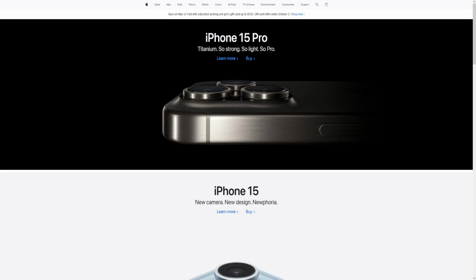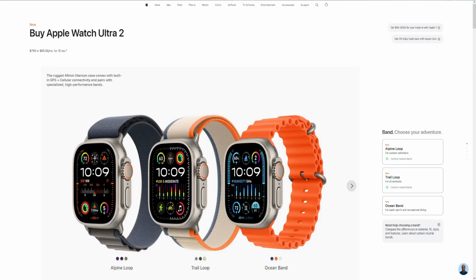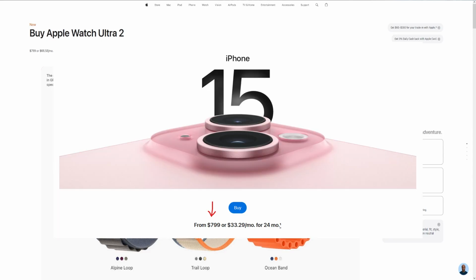I'm going to cover all our relevant info from the Apple event in September of 2023. First up is the Apple Watch Ultra 2, which costs the same as the iPhone 15. But it's not about the money.